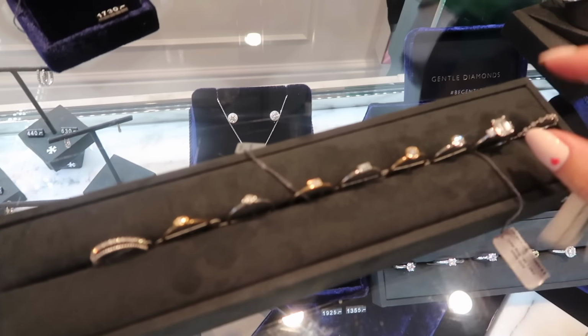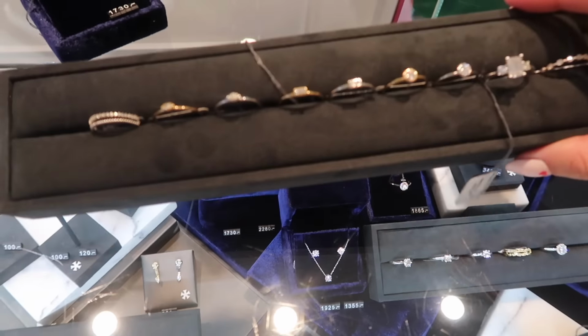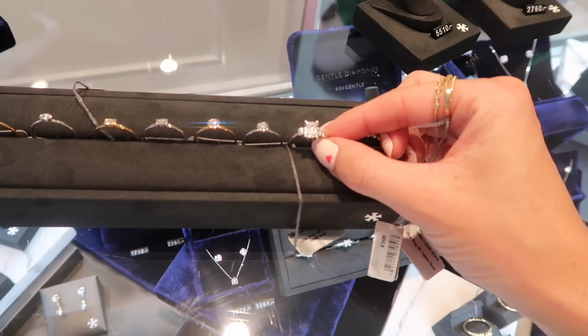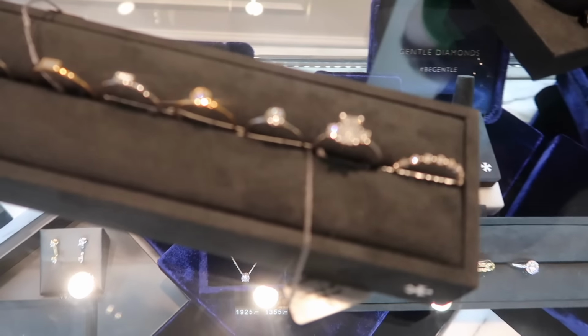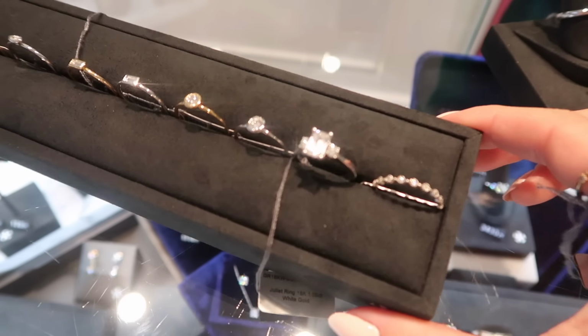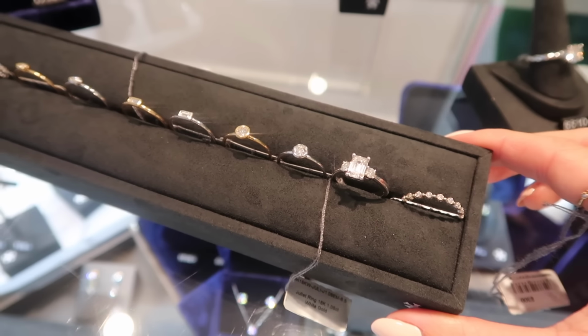Resist doing a little try on of some of these beautiful pieces from the Gentle Diamonds collection. So we've got, is this a solitaire? Is that the shape? I'm always really bad at the shape names. So this will be a trilogy. A trilogy? Is that just because there's the three? Correct. So it sort of represents your past, your present and your future. I didn't know that.